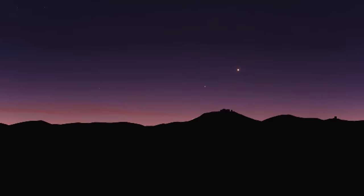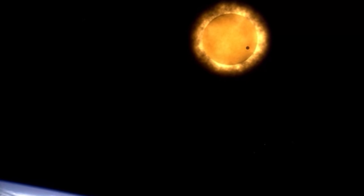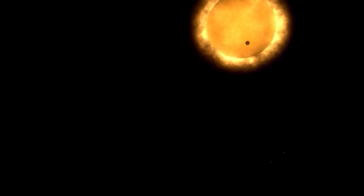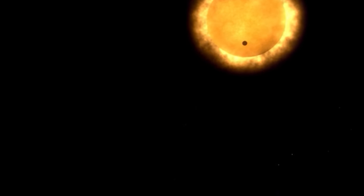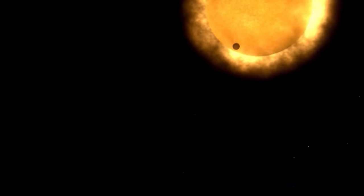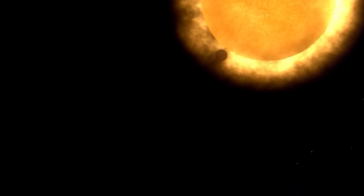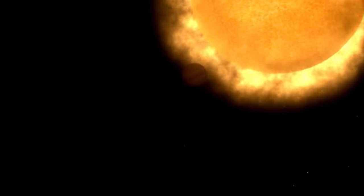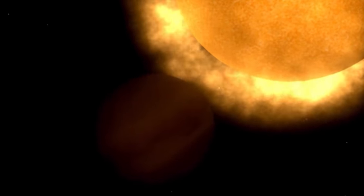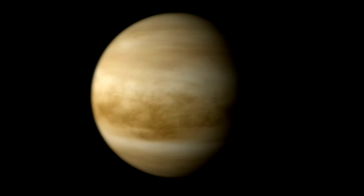It is the first and brightest star you see at night. Our sister planet in some ways, our closest planetary neighbor in both distance and diameter. However, Venus is difficult to reach and a very strange world when you get there. In the early days of the solar system, Venus and Earth must have been very similar.